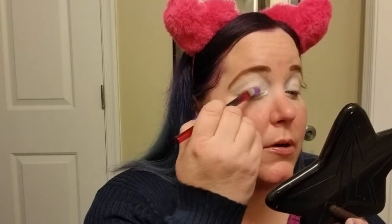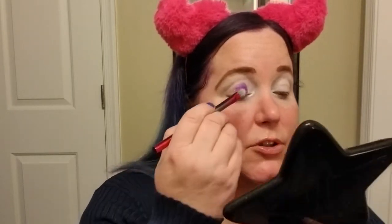I did get the Ace Beauté bundle in, I think in December, so I've had them for a while. And other than using 1 or 2 shades for my New Year's look, I haven't used them, which is ridiculous.